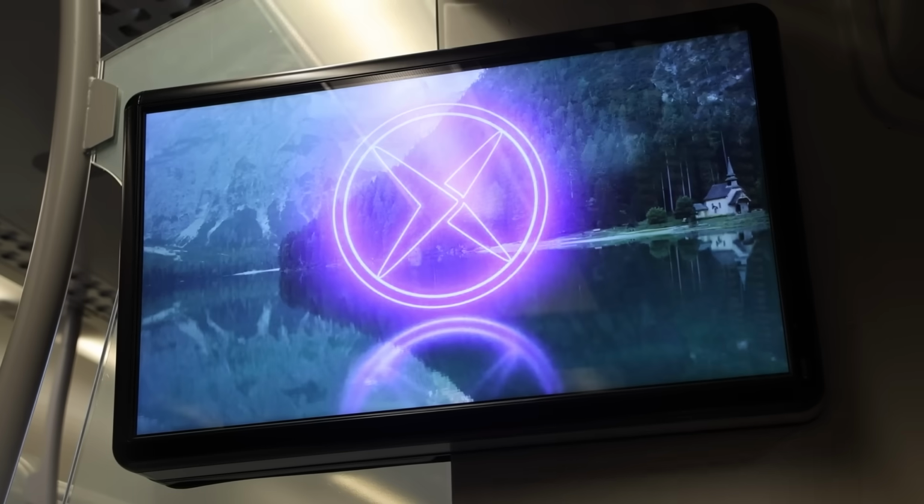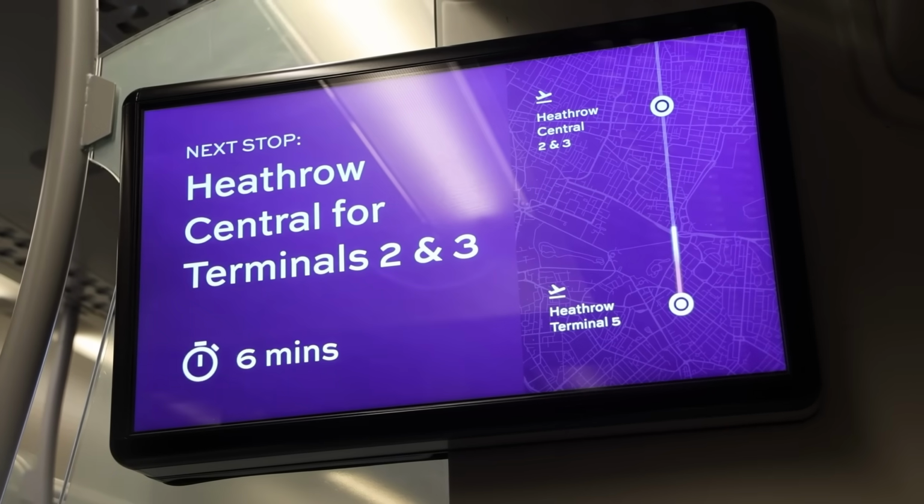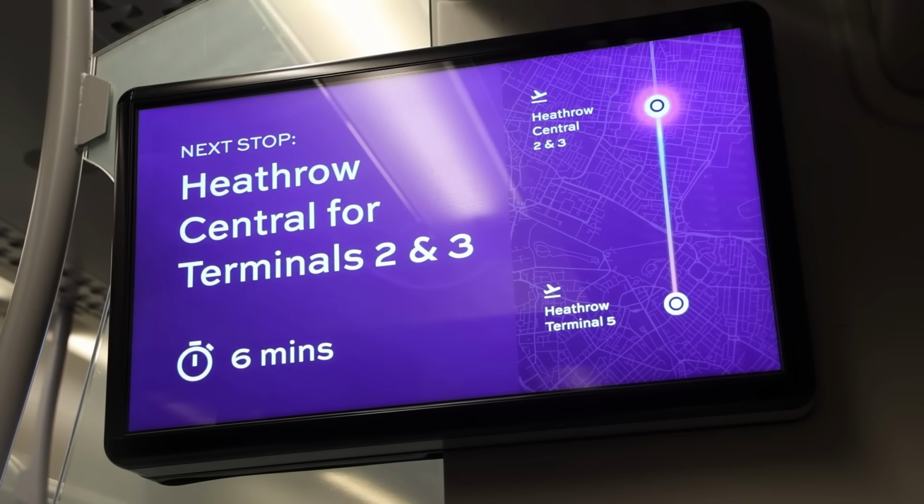Okay, this is vaguely exciting because I almost never get Heathrow Express. I'm struggling to remember the last time I went on a Heathrow Express train. It could have been over 10 years ago, because normally out of Paddington down to Heathrow you have to pay, but to make this connection from Heathrow 5 to Heathrow 23 or Heathrow Central, as the onboard PA just announced it, it's free. Oh, and we're leaving.